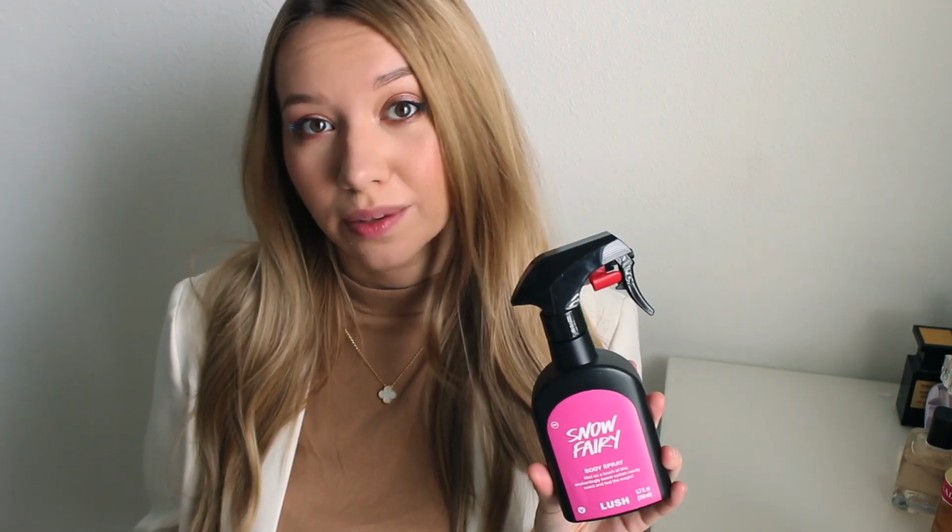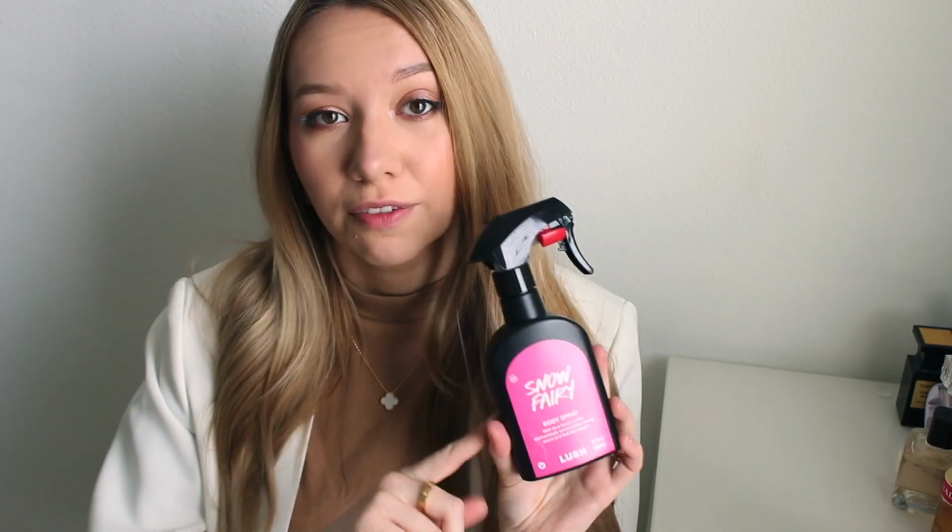First, this comes in this huge 6.7 fluid ounce tub, so this will last you for ages. This is a little bit pricey for a body mist, but considering how much you get and how well this actually lasts compared to other body mists, this is definitely a very good investment if you are into this scent.